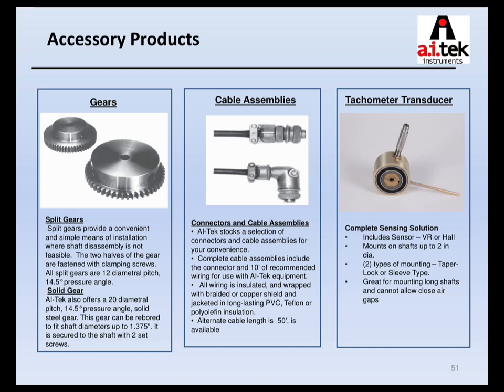The idea is the air gap between the target and the sensor is fixed. It doesn't move, because if you have a shaft with a lot of runout, you can have a shaft that's wobbling all over the place. You certainly couldn't put a traditional target and sensor combination on there, but if you attach this, it doesn't matter how much it's moving around. It will always keep the target and the sensor at the right air gap and give you a good signal. It's good for radial and axial runout situations.